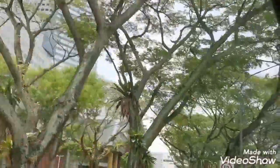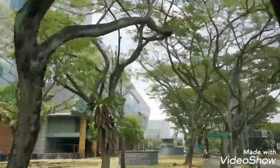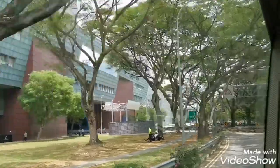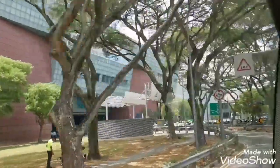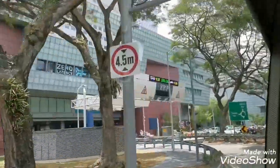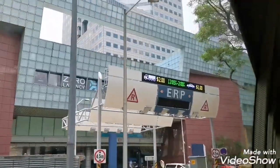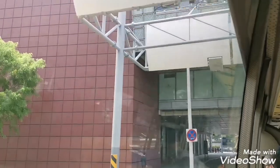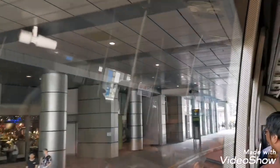This is where we are going to go into. Can you see a gantry across the road with the lights on and the letters ERP? ERP stands for electronic road pricing. Cars coming into the city here pay $1. Okay, right in front of us, can you see the fountain of wealth?